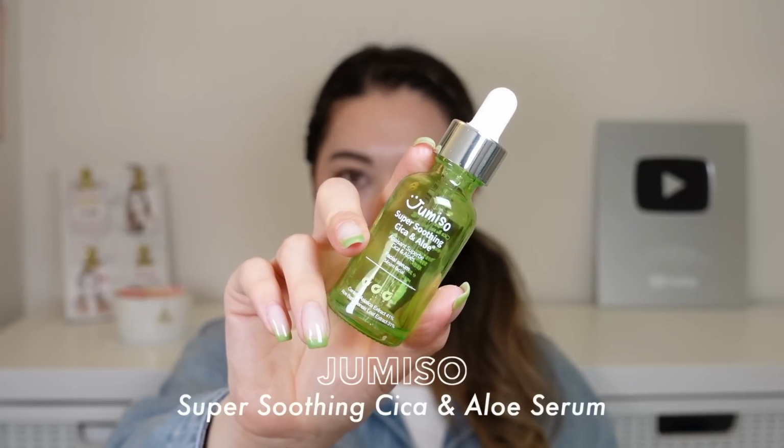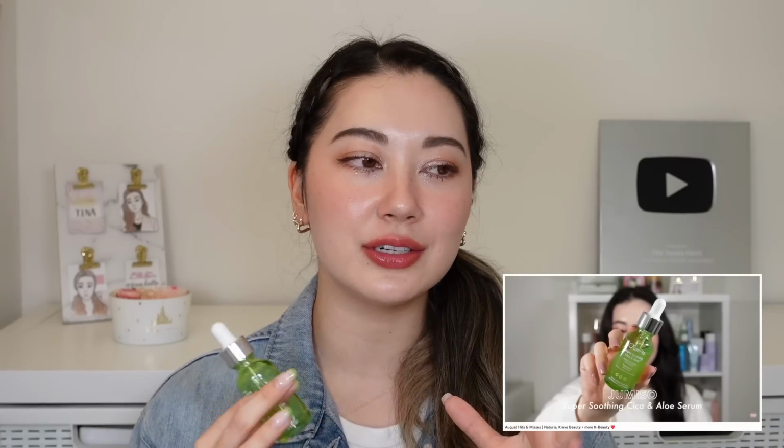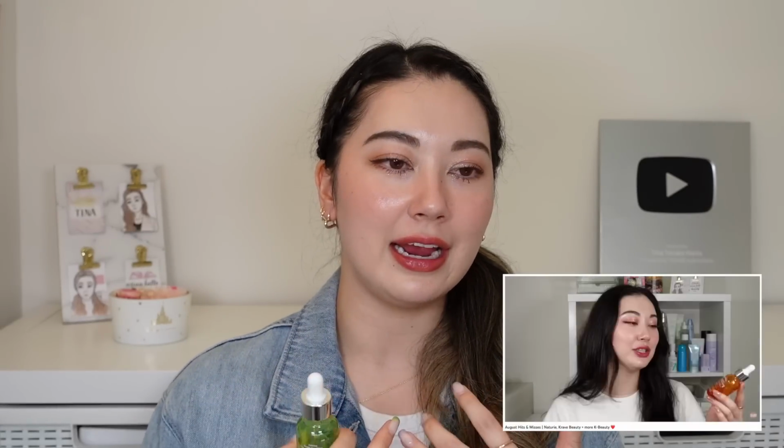Serums, let's do serums. I've only got two. The Chumiso Super Soothing Centella and Aloe Facial Serum. Another beautiful serum, honestly. This one and the orange one, Chumiso really hit the mark with them. They're such gentle, hydrating, great user experience, comfortable serums.